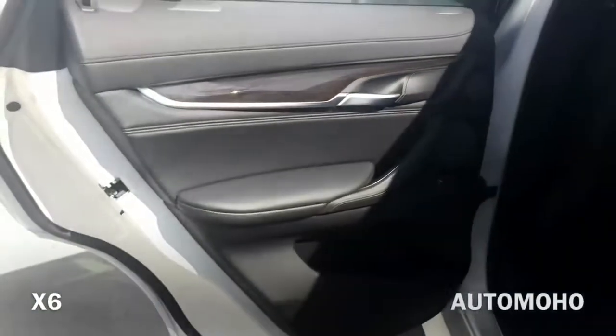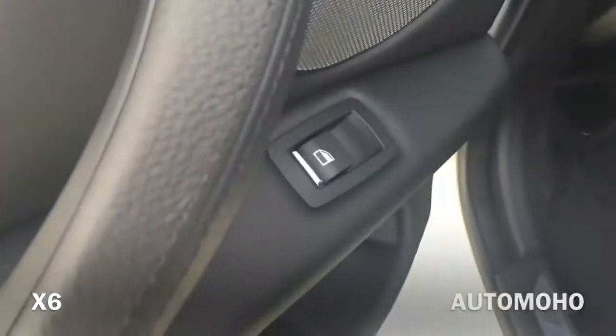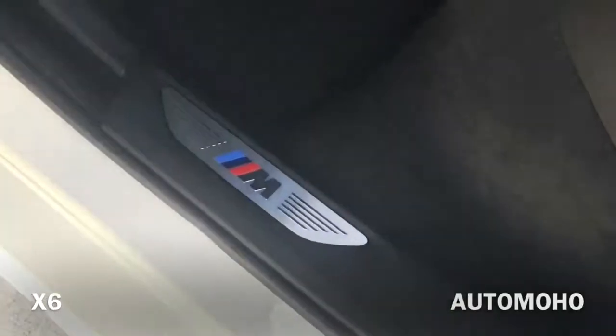And here's a look at the rear driver's side door panel with beautiful aluminum trims as well as wood trim. Rear windows are also automatic, and there you have the storage compartment on the door as well as a cup holder. Here you also have the M Sport aluminum door sill.